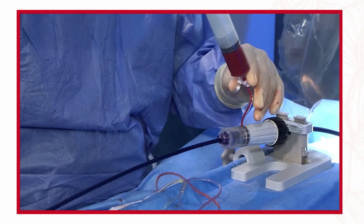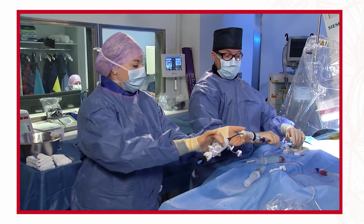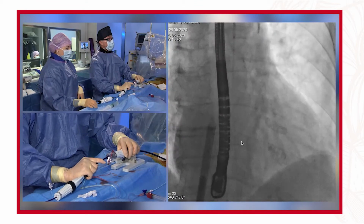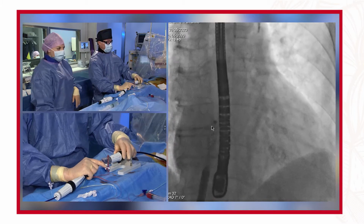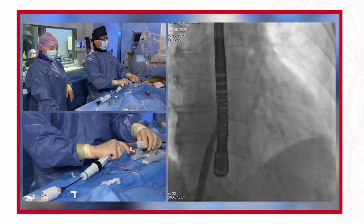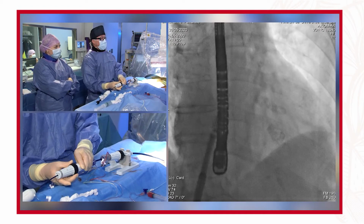Again, we are aspirating the guide to be sure that there is no air in the guide, and then the system is being introduced to the tip of the guiding catheter. You see this on the right side. I'm pulling back the guide, so I'm exposing the PASCAL system in the right atrium, which is being seen by fluoroscopy and echo. And then the system has been closed.